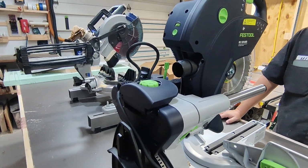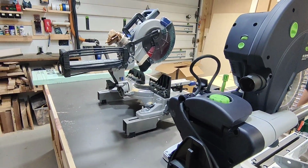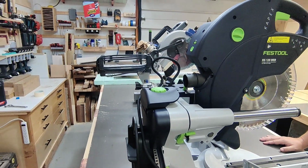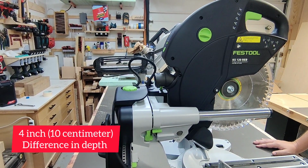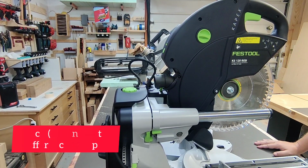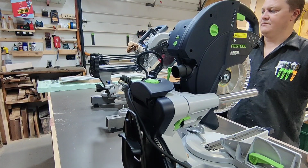First up, let's look at the sliding depth. The Kapex rails are 4 inches or approximately 10 centimeters shorter. They roll forward, allowing for the saw to be used closer to the wall, taking up less space in the shop. Honestly, the slide in the Kobalt moves when cutting, and we lose some precision there as well.